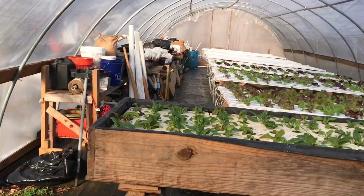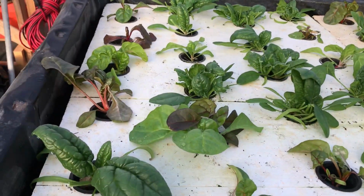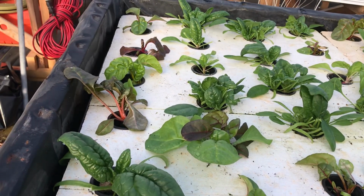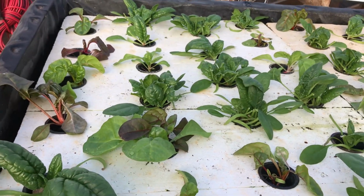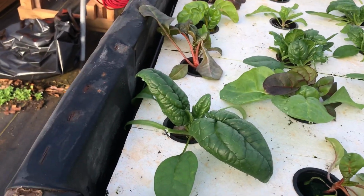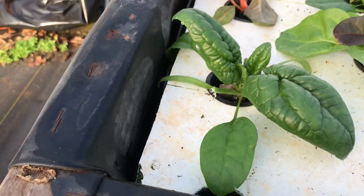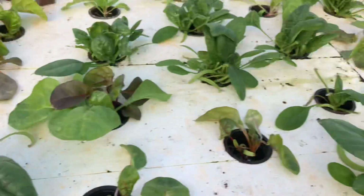You know how that is. But as you can see, I actually harvested a lot of this spinach, and it sold really well at the farmer's market. I didn't get a whole lot, but people seem to like it. It's already growing back. Now that was pretty much cut down to nothing, and it's already got a few new leaves on it.